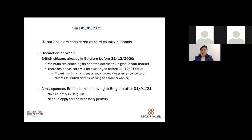So if we look at the people who were already in Belgium last year or before, they are beneficiaries of the withdrawal agreement, which means that they can keep all their residence rights and free access to the Belgian labor market. So what does it mean? People who already had a Belgian residence card before will be asked during 2021 to present themselves at the local city hall, and in exchange they will get an M card which will be valid for 5 or 10 years. For the frontier workers, they had a document which is called Annex 15, and they will be invited to receive an N card.